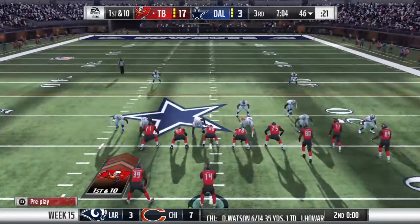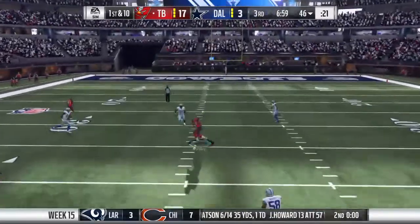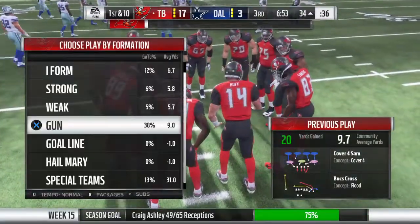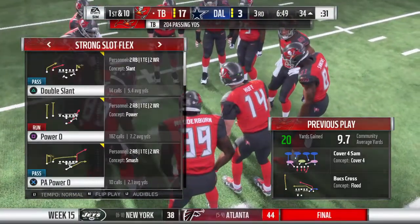All right, here we go. On 1st down, Huff. And he finds a man on the crossing route. And he's going to get this all the way down inside the 35. Chewing up big yardage. Another nice gain there. This one goes for 20.